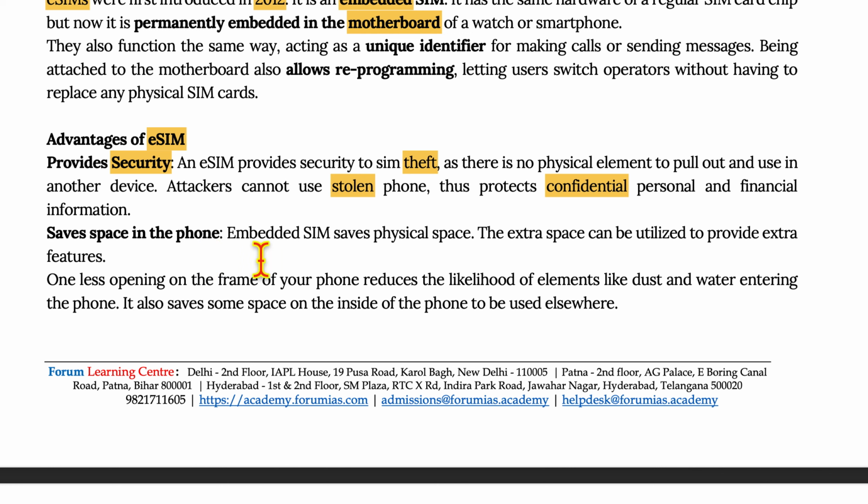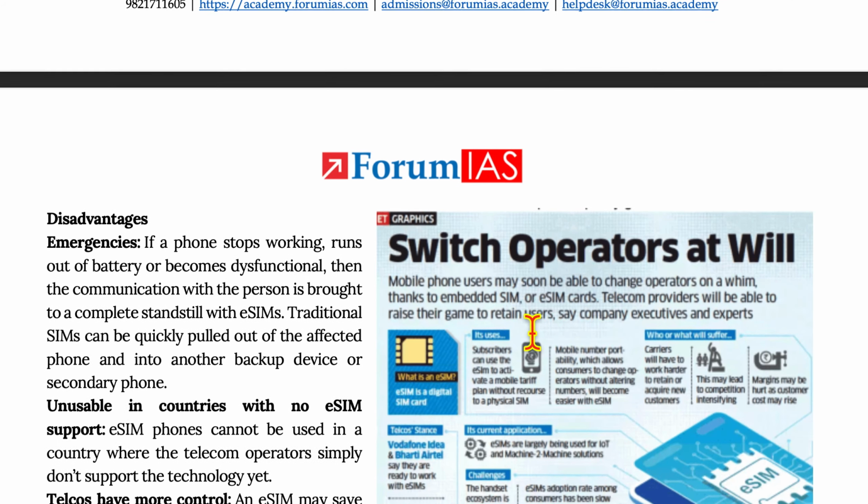Saves space in the phone. Embedded SIMs save physical space. The extra space can be utilized to provide extra features. One less opening on the frame of the phone reduces the likelihood of elements like dust and water entering the phone. It also saves space on the inside of the phone to be used elsewhere.